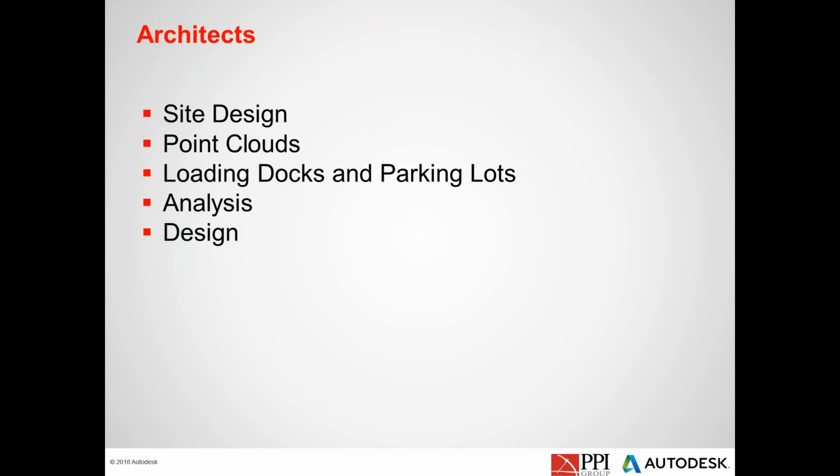Architects are in a prime position to leverage AEC collections with the addition of InfoWorks, Recap, vehicle tracking, and Civil 3D into their workflows. Architects can incorporate preliminary site design in their conceptual models, manipulate point clouds, design parking lots, create loading docks and vehicle tracking, and edit files natively in programs that they previously wouldn't have had access to, like Civil 3D, as needed.